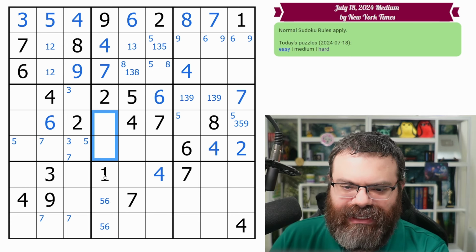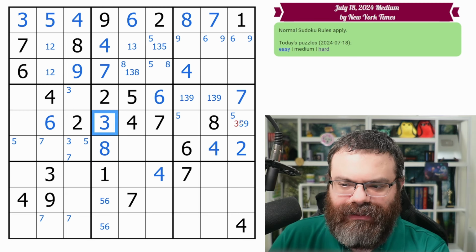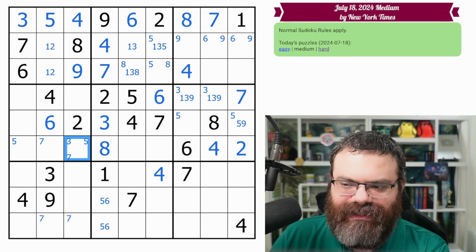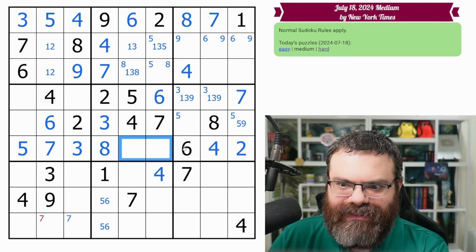It looks like it's 3 and 8. So this 8 tells us the order. This is 8, this is 3. This cannot be a 3. So 3 is now up here. That points and says this can't be a 3. So that places the 3 here, which places the 5 and the 7 also. All right, so that leaves a pair here.